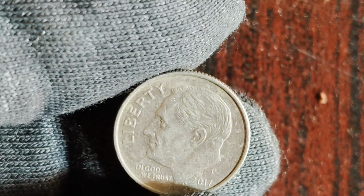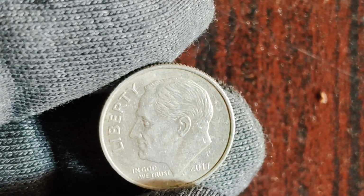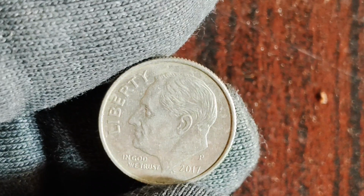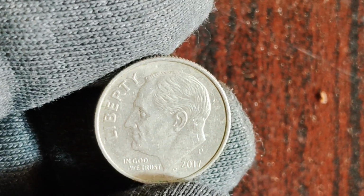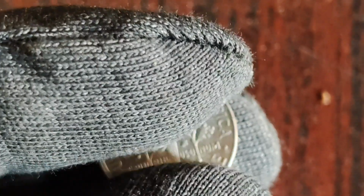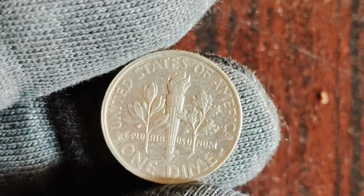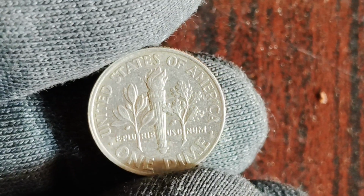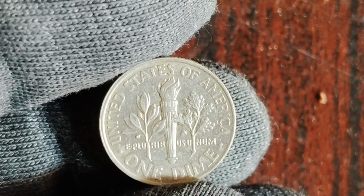Now, you might be wondering how a simple dime coin could possibly be worth $1 million. Well, my friends, the answer lies in its rarity. You see, there was a limited mintage of the 2017 P1 dime coin, with only a handful of them ever being produced. And to make matters even more interesting, there was an error in the production process that resulted in some of these coins having a unique design or variation that makes them extremely valuable to collectors.